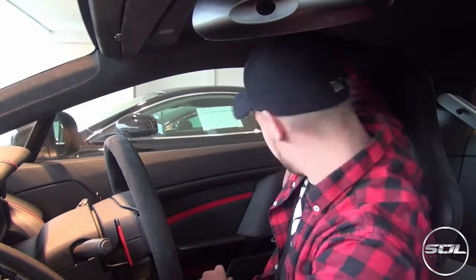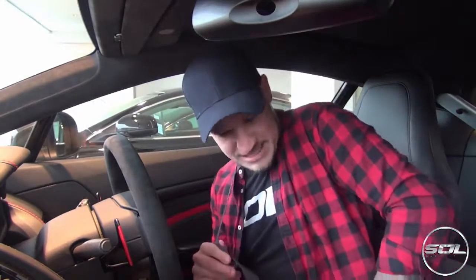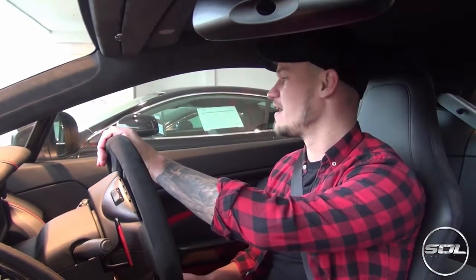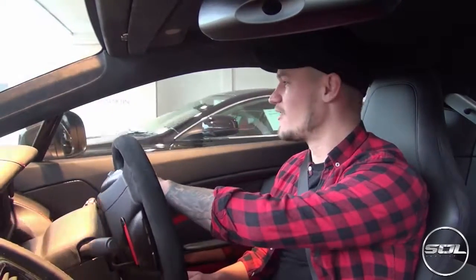Right, I am now in the cockpit of the Aston Martin V12 Vantage S. Oh my God. This is the key, the glass Aston Martin key that I've been provided to slot in the middle. I don't even know what's going on. The Aston Martin handbrake is a weird one. Alcantara steering wheel. One of my favourite things of all time.